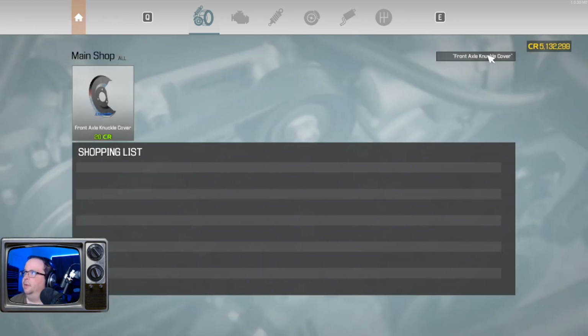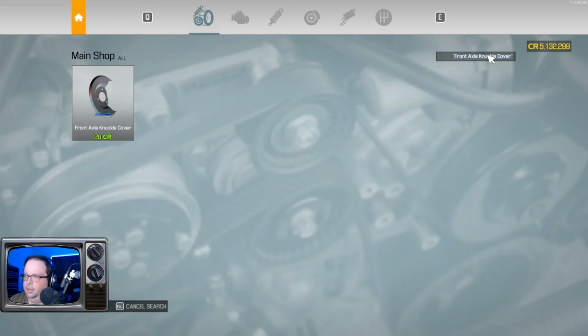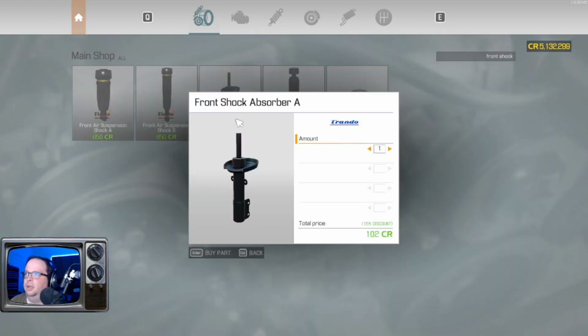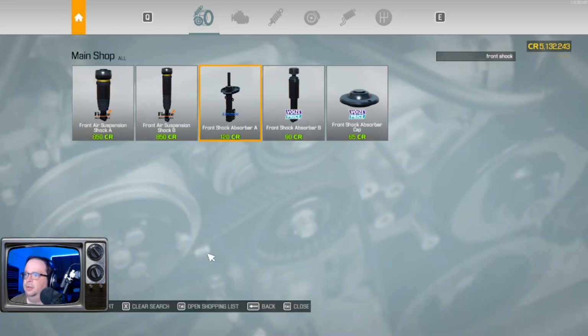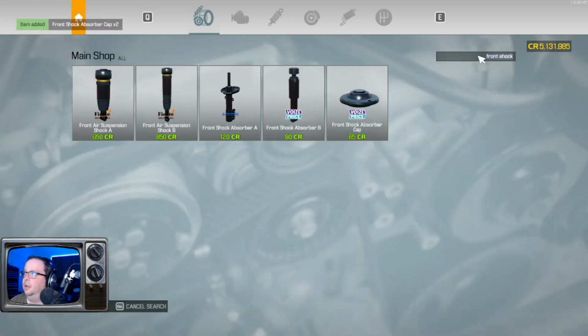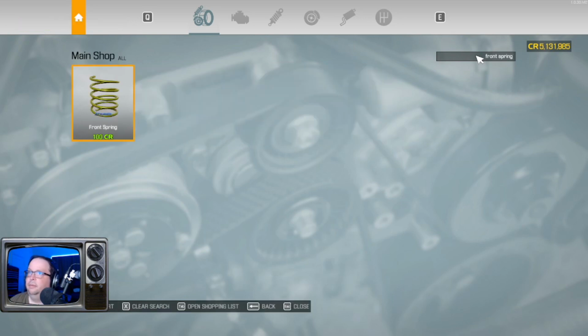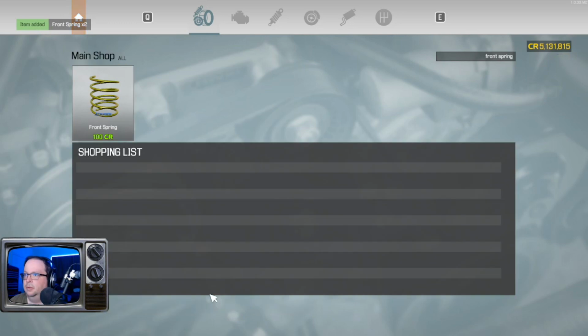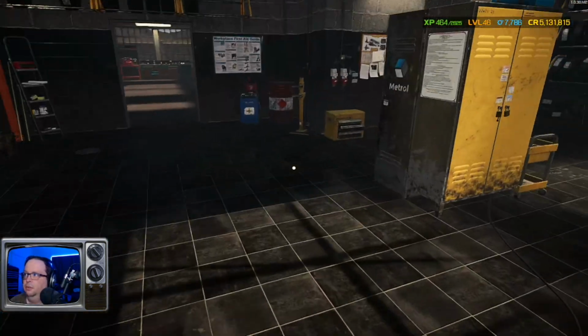Now, I'm going to make a bit of a logical leap here. That's just going to be, judged by the fact that that doesn't look right, those are all from more modern cars. I'm going to assume that it's just going to be standard issue stuff like it's always been. Front spring. Before we go do the rest of this, let's go throw those together.